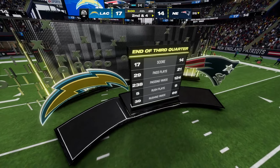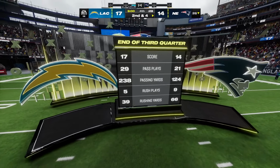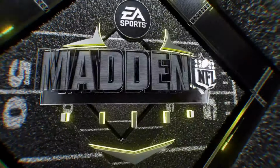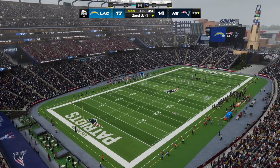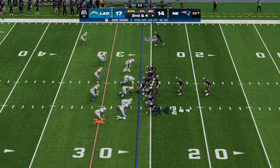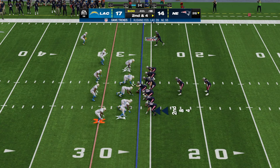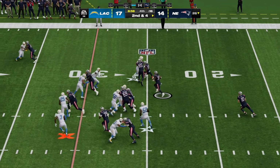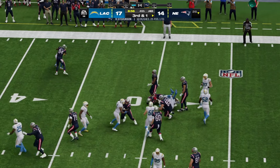And that is going to do it for this third quarter of action. This is the National Football League on EA Sports. Back now in Foxborough. From the 26, they'll line up on second and four. It's been a very hotly contested game to this point, just a field goal separating these two teams as we get set for the fourth quarter.